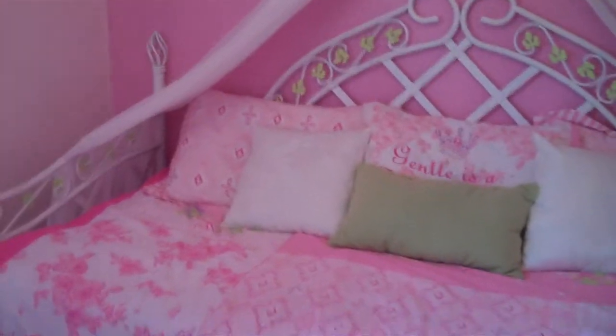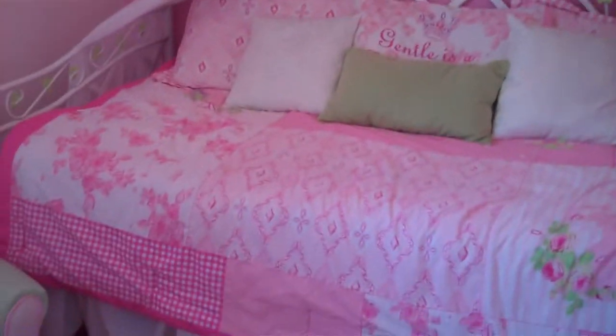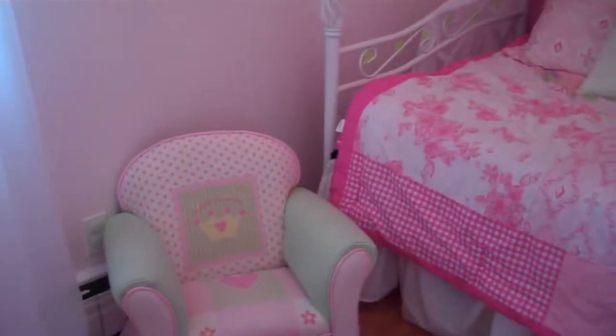And you'll see the colors. We have a dark pink and a light pink. Now, 2 shades of pink count as 2 colors. And then green. So her room only has 3 colors in it: light pink, dark pink, and green. And that's it. Well, there's yellow in her chair. Shut up, don't look at that.